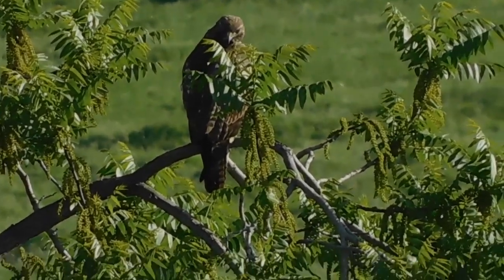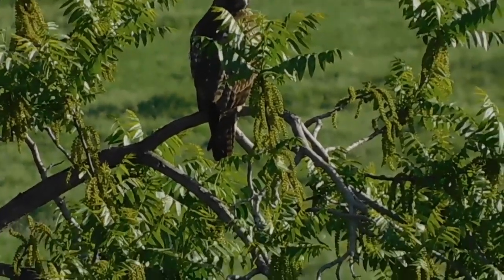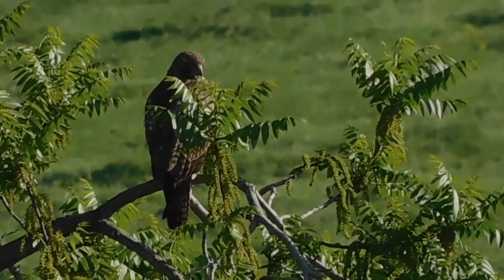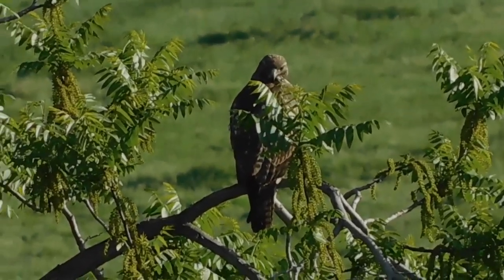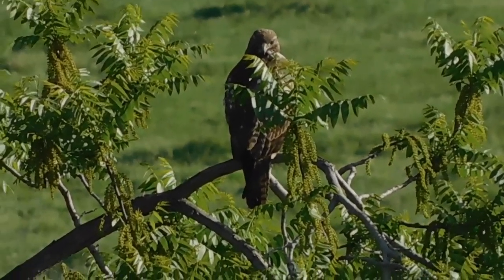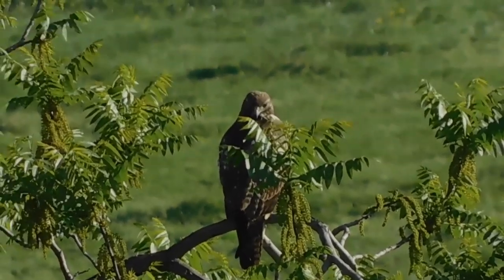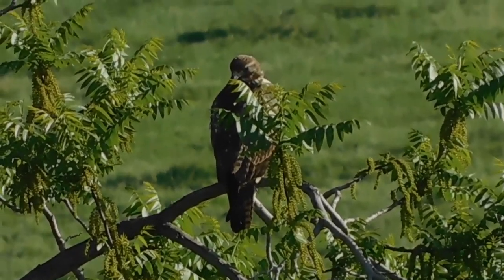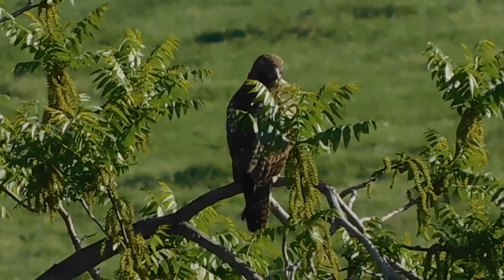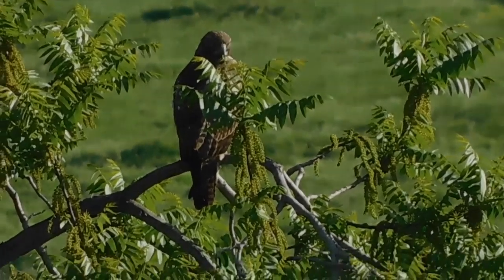Trying to remember if it's Cooper's Hawk or a red shoulder that has the all brown head. Not sure. It looks brown. Yes, you're looking at me. I'm looking at you. Oh, and this is in a tree at the horse ranch, Whispering Hills Ranch. Not too far away from Alviso Adobe Park.